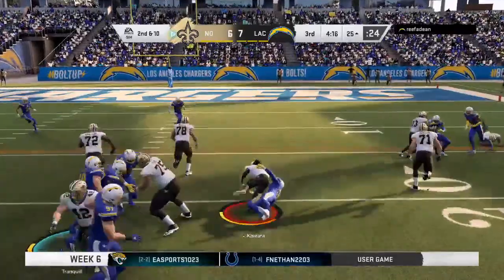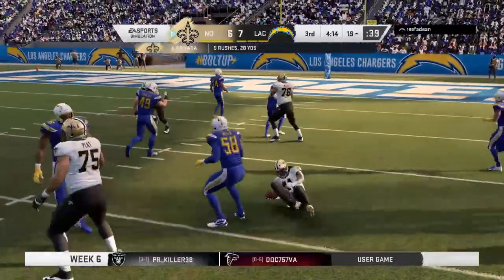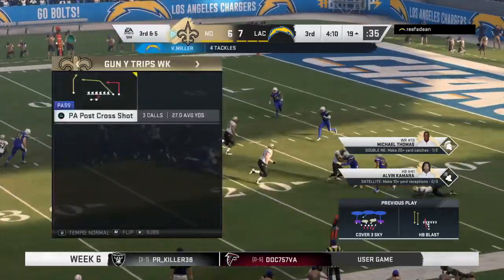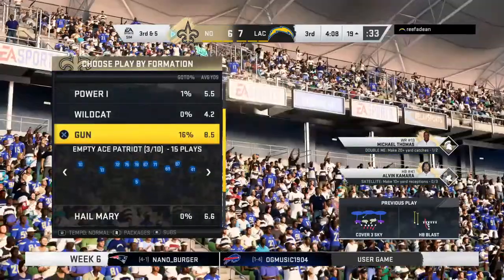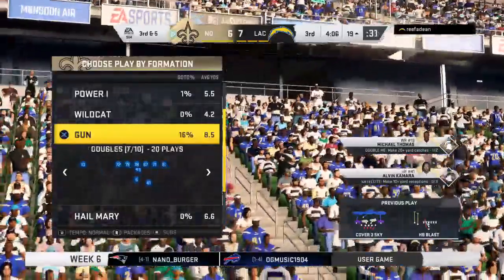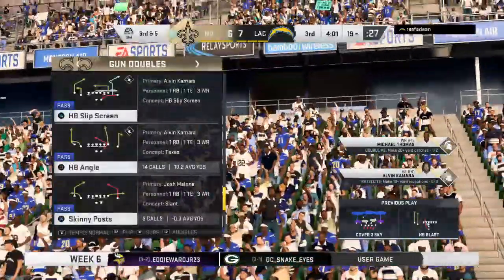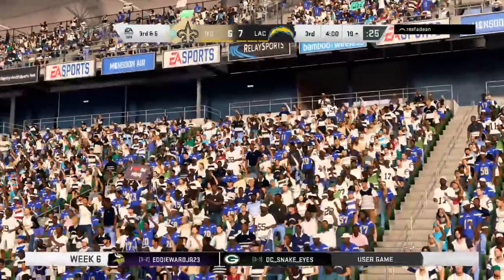On the ground, Kamara. And he'll get about 5 here as he'll take this down inside the 20-yard line. Tough first half for him, unable to put up the numbers he's used to producing. But with a guy like him, you and I both know it just takes a couple of explosive touches for him to make an impact on this game and on the stat sheet as well.